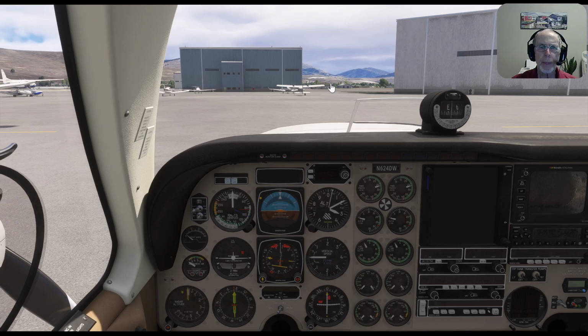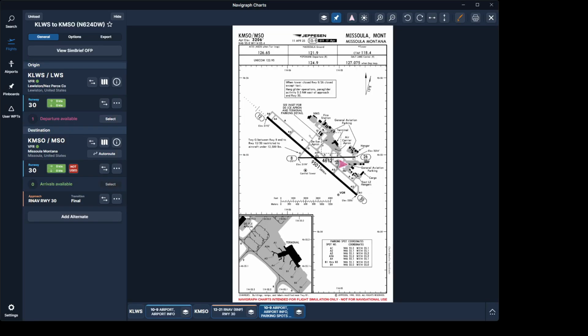The initial descent to pick up the RNAV was going well, and everything fell apart when he told me I had to land on runway 12. That makes no sense because this is runway 12, that's north to south. Well, that's actually not north to south, it's northwest to southeast. The winds are coming from the north. Winds are 360. So runway 30 was the appropriate runway to land on.